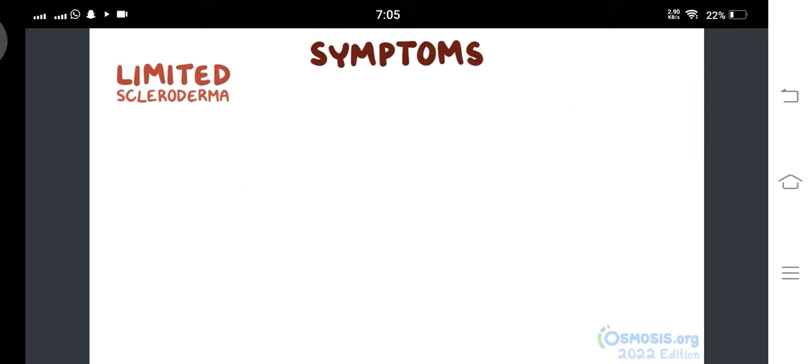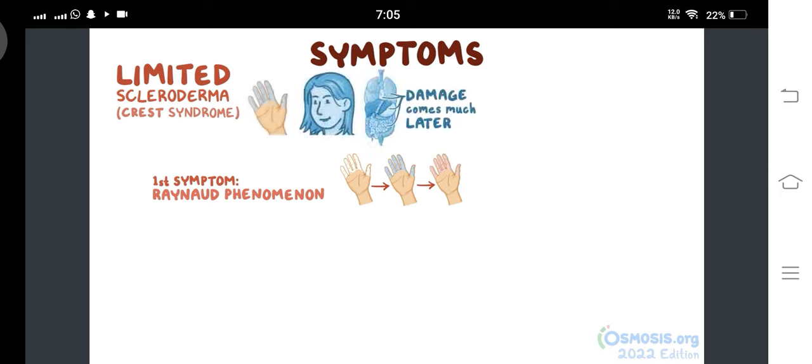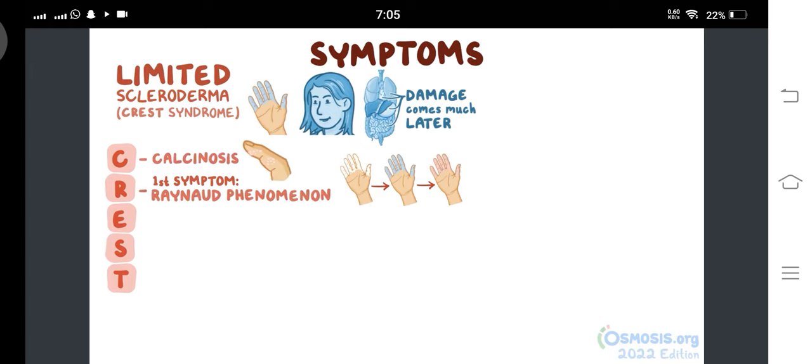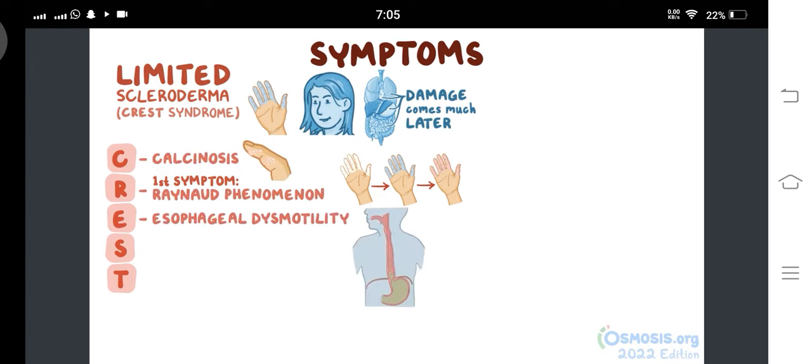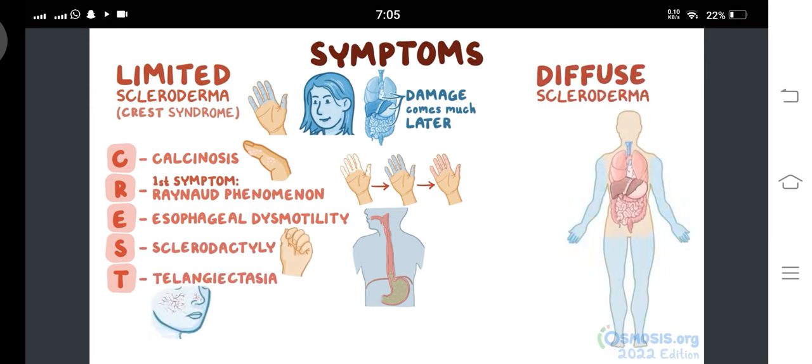In limited scleroderma, or CREST syndrome, the first symptom in most individuals is Raynaud phenomenon. The skin of the fingers and face can be affected, while internal organ damage comes much later in the disease. The syndrome itself is named after its most common symptoms: calcinosis, Raynaud phenomenon, esophageal dysmotility, sclerodactyly, and telangiectasia. In the diffuse scleroderma, skin of the arms, legs, trunk, and face are affected, and organ damage occurs earlier.